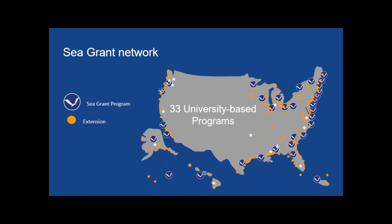And so Sea Grant has 33 university-based programs across the country in coastal and Great Lakes states, as well as the territories of Guam and Puerto Rico. And so this really massive spread is really what allows Sea Grant to tailor their research to the community needs. And each of the orange dots on this map represents an extension professional that is a part of Sea Grant.